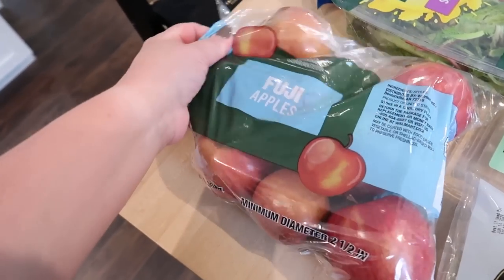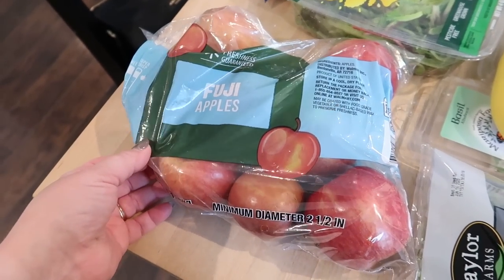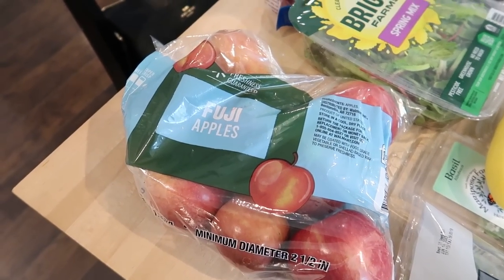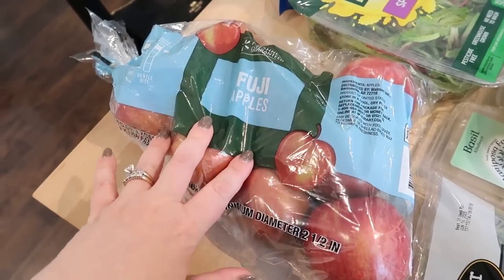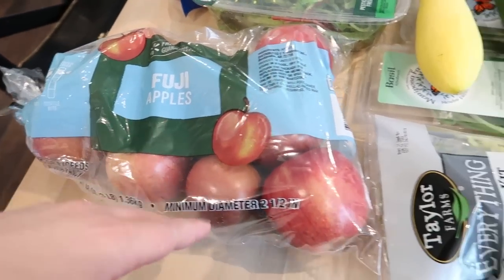So I did get a bag of apples. We just have a couple left, and I like to keep these on hand obviously for snacking. I will cut them up too and sometimes make apple nachos with nut butter or something like that.